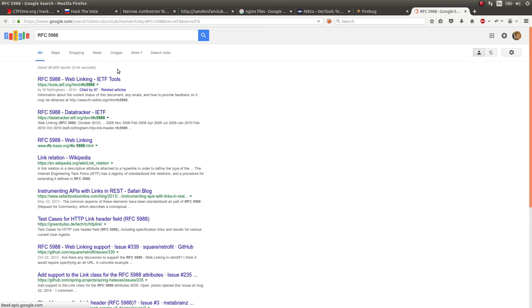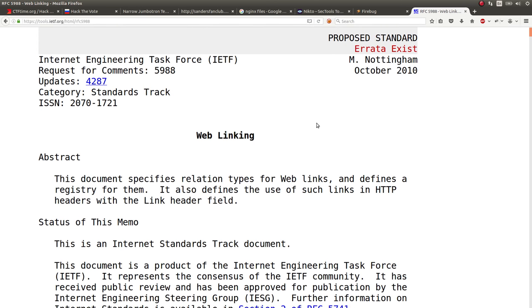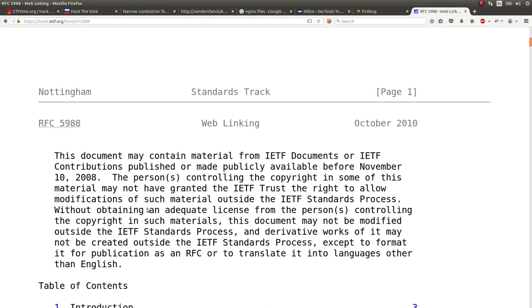I'm curious what this RFC is. I haven't actually read through it, but oh, it also defines the use of such links in HTTP headers in the Link header field. So interesting stuff if you're curious about how the backend works. But that's how I got the flag.